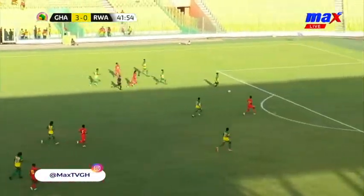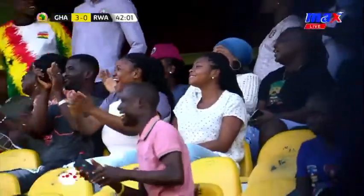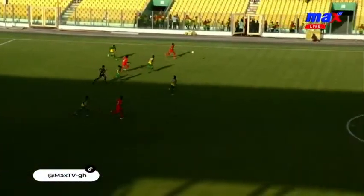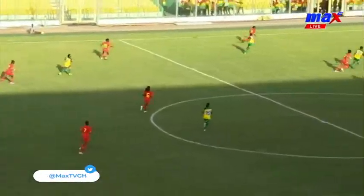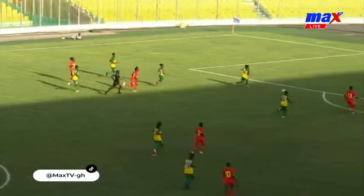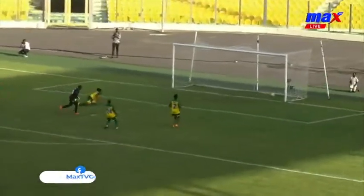How about this for another wonderful build-up? A layup pass to Evelyn Badu, and this will make it the fourth. Just when I was starting on their build-up, another wonderful build-up results in a very beautiful goal to give Ghana their fourth goal in the first half. And Anastasia Achiaa at the heart of it once again, her contribution to it. But look at that first touch to just get the ball off the hands of goalkeeper Diane before Evelyn Badu just passed the ball into the net.